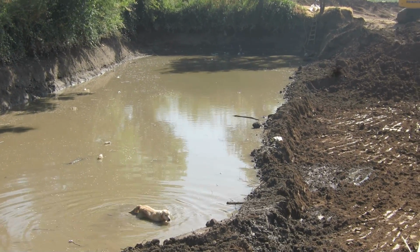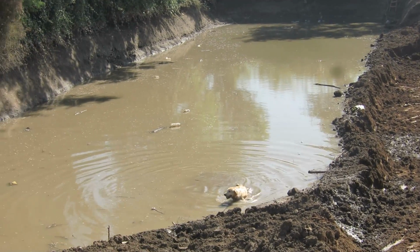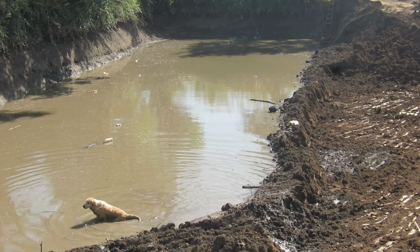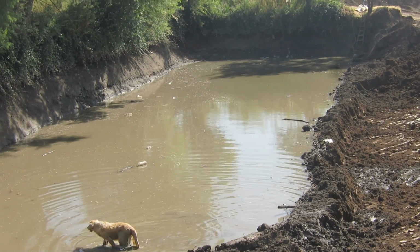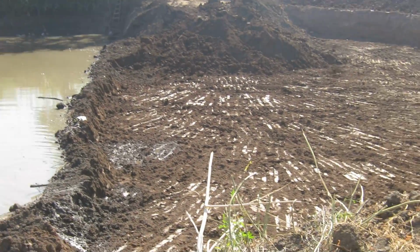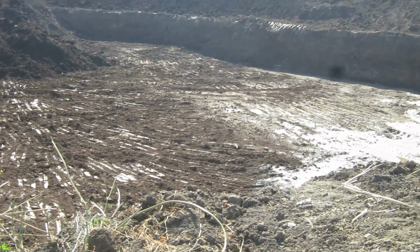Here, you can see the little line. Oh, right there. So where Antonio is swimming and where the little line, the barrier, the mud is, that's the size of the original tranque? Yes. And now this one is going to be maybe three or four times bigger? Three times bigger.